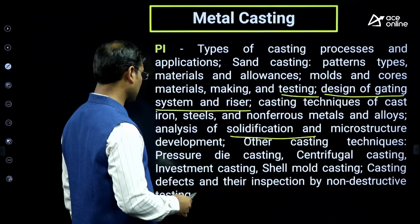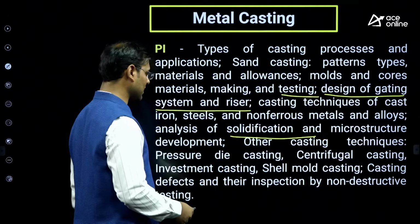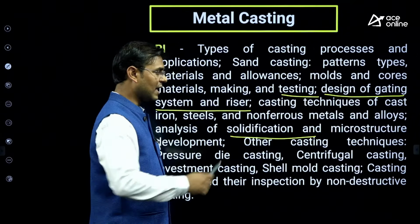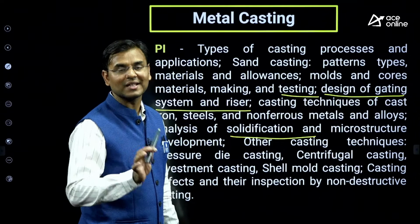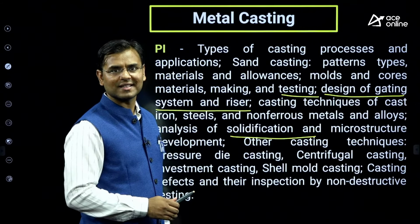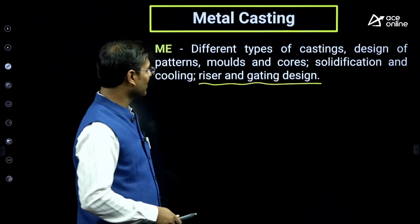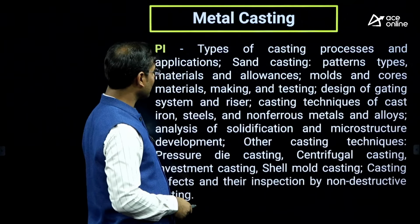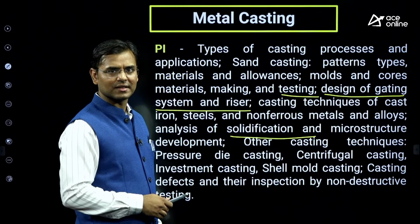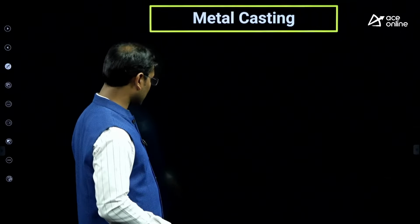Other casting techniques: pressure die casting, centrifugal casting, investment casting, that is the shell mold casting, casting defects and their inspection by non-destructive testing. This is the syllabus of PI. Guys, you can see that mechanical has less syllabus, the PI has more syllabus, but both syllabi are the same. Even though it is written in hardly 3 lines here and many more lines there, the syllabus is the same for both branches. Now, how to prepare this metal casting chapter, guys?